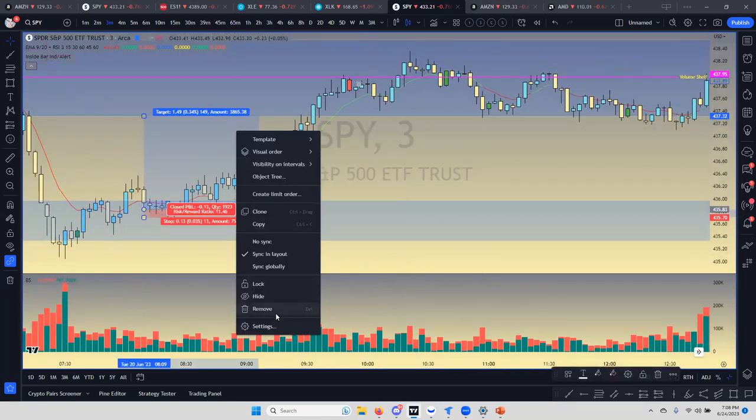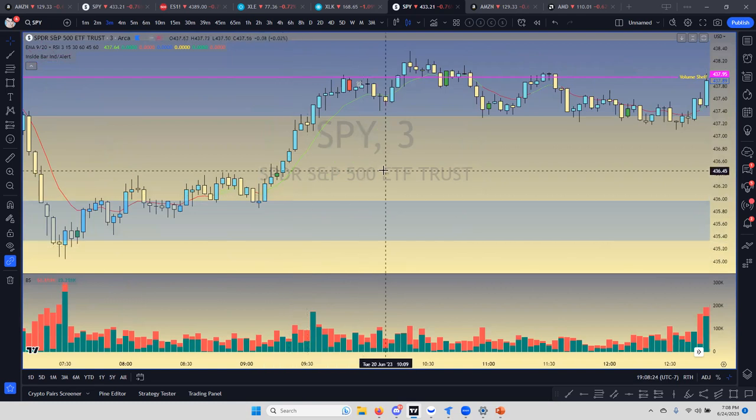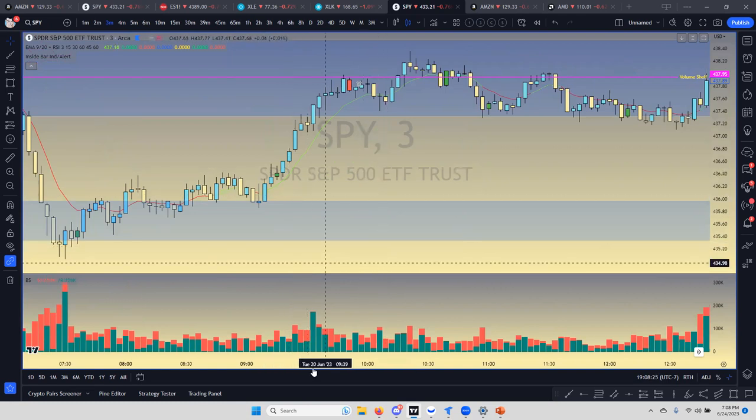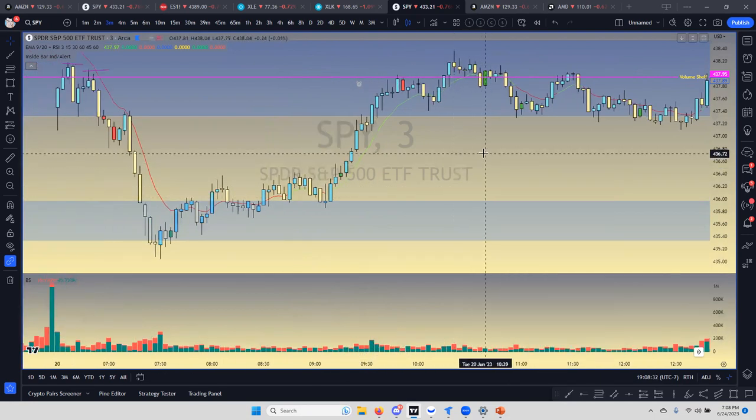Perfect. Hey, you said a couple of times about risking the dojis, the wick on the dojis. This is on a 3-minute time frame. Is that always your rule, or do you ever change from the 3-minute to a 5 or a 1 relative to where you're going to stop out?